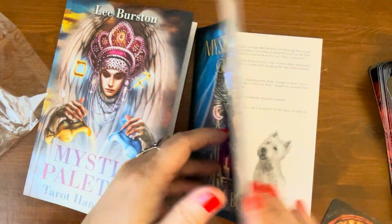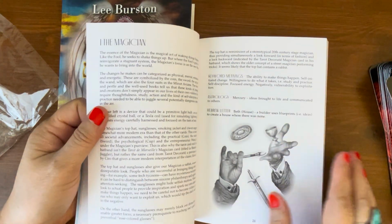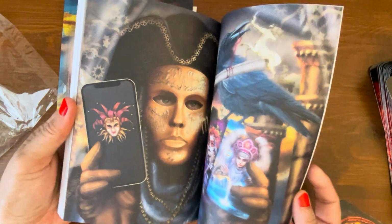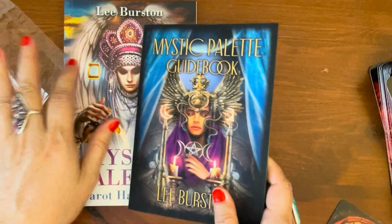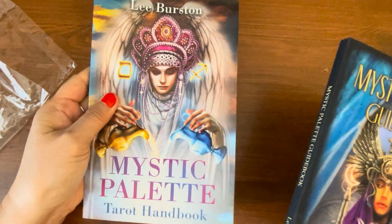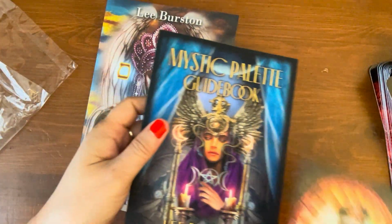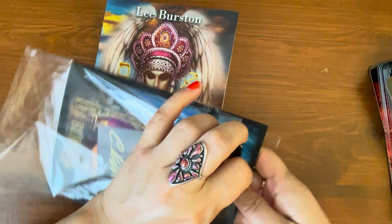But the material, and then the pages, are mass-produced Llewellyn semi-gloss, whereas the pages here are just regular matte pages. But the content, as far as I can tell, is the same. They even have the same back page, and then the reading 1 and 2. So this is like half the size. This is the mass-produced version by Llewellyn, and this is the original indie version that comes with the indie deck originally, with the autograph card, and it comes in this little cellophane bag.